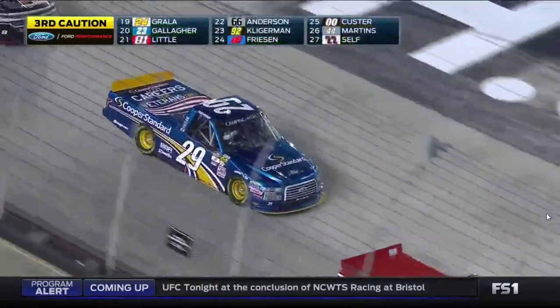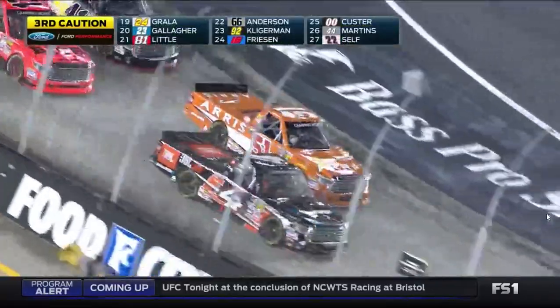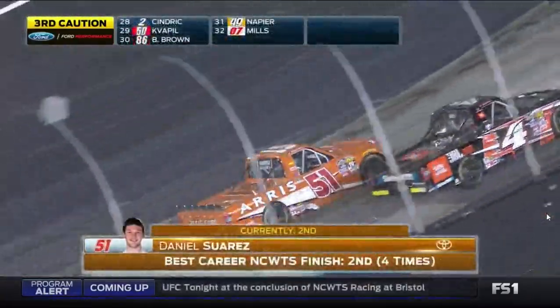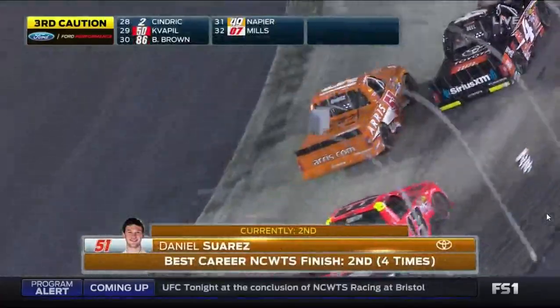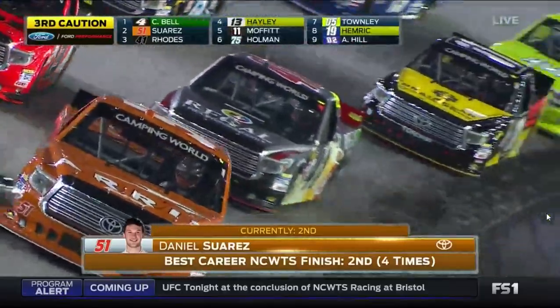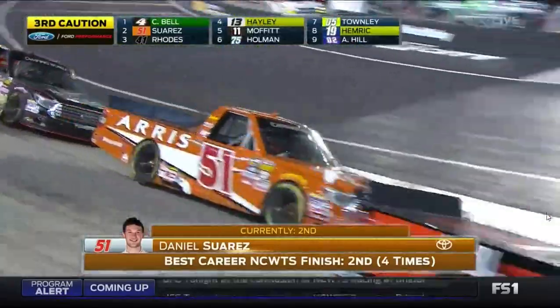Run at 80% when you do. Hermie. The 51 of Daniel Suarez, his truck is tight center exit, actually on the splitter a little bit as he enters the corner as well. The longer they run, the tighter this truck gets in the center. Could be an issue with him starting on the bottom on this restart.